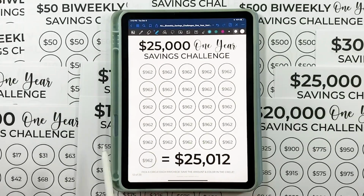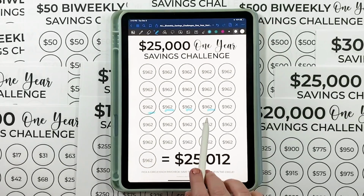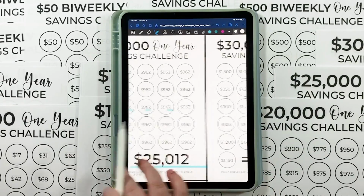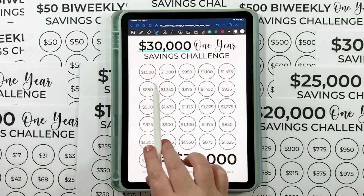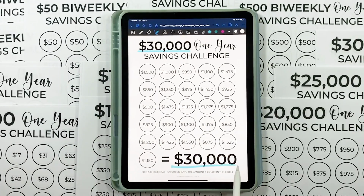And then like every single amount, you have the amount that's an even amount. So for $25,000, it's $962 per biweekly paycheck for a total of $25,012. So the final one is the $30,000 1-year savings challenge. And this has a lot of higher amounts, obviously, because you're saving a good chunk of money.